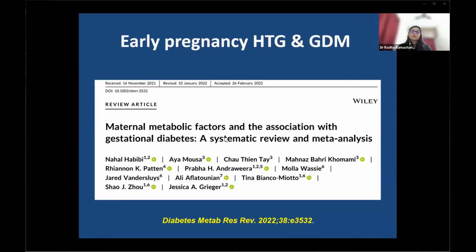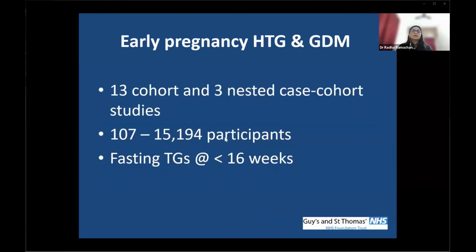This was a systematic review and a meta-analysis published in 2022 by Habibi et al. And it looked at maternal metabolic factors and the association with gestational diabetes. It looked specifically at hypertriglyceridemia as well in this paper. It was 13 cohort and 3 nested case cohort studies. The number of participants ranged between 107 and 15,000, and fasting triglycerides were done before 16 weeks.